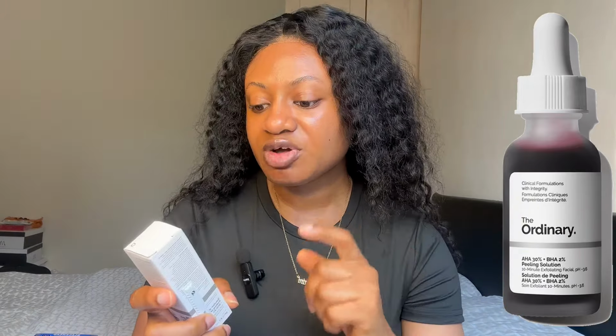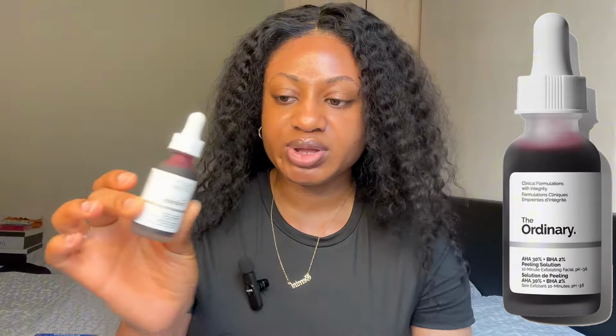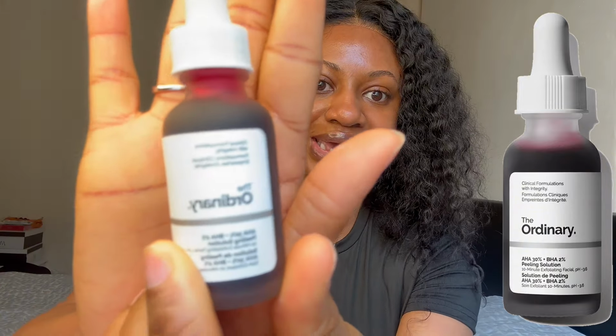It says leave on for no more than 10 minutes. I recommend leaving it on for 8 minutes. You don't have to use the 10 minutes mark on the direction. Leave it on for 8 minutes and wash it off. This is what the product looks like. It comes in a 30 ml bottle.